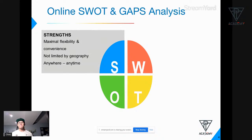So a SWOT analysis is simply looking at the strengths that online training may have. Some of the general strengths of online training would be maximum flexibility and convenience for both you and your clients, and not being limited by geography, so they can be anywhere, anytime. So you can be connected at any time.